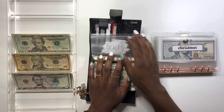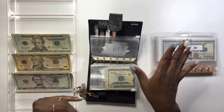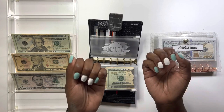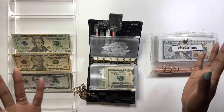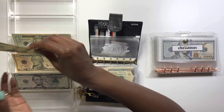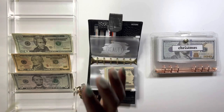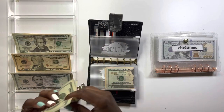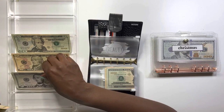Next is going to be beauty. And beauty is actually going to get $75 this week. We have zero left in beauty. I got my nails done like a week ago. And then my husband got a haircut. So that wiped all of our beauty money out. So today we're going to add $75. And I'm going to be spending this pretty quick because my daughters need their hair, like braids and stuff, for the summer. So two 20s, 20, 40, 60, 75.